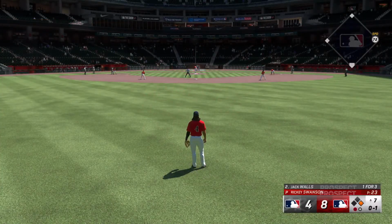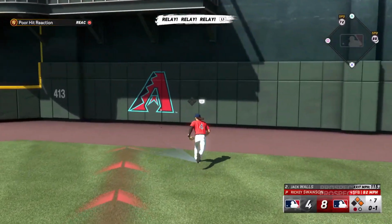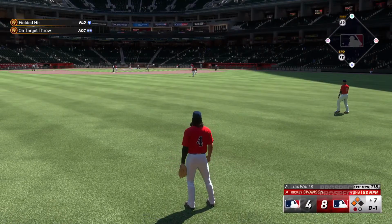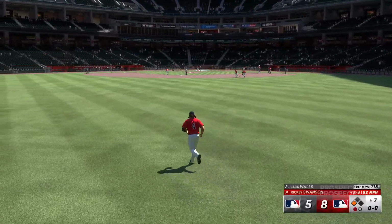One down. Here's the center fielder, Jack Walls. Swing and a drive. It one-hops off the wall. Might be trouble. Around third. Now a relay to third. Not in time. Runner safe as a run scores.